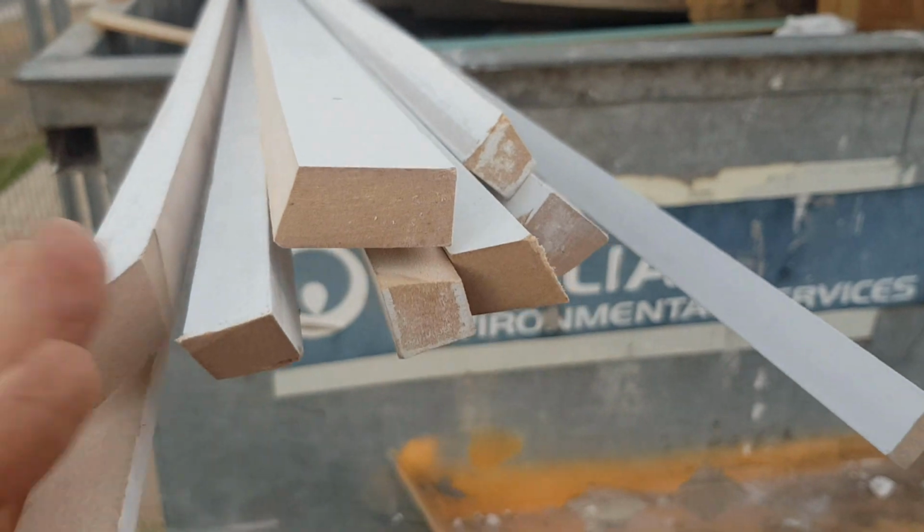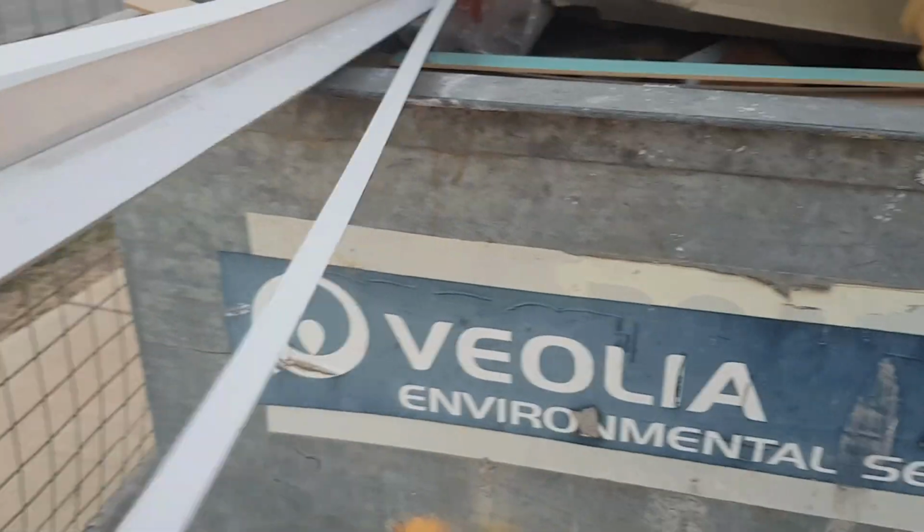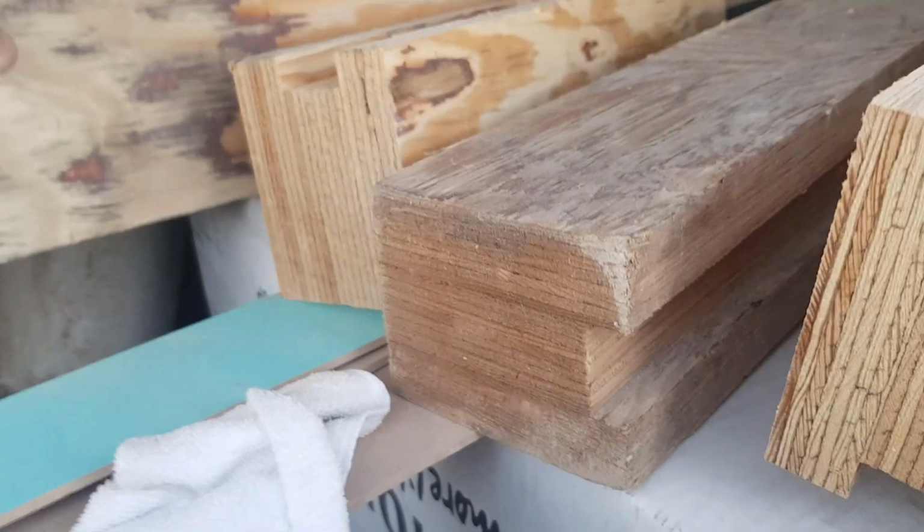Looks like it's just MDF. Not really what I need for my shed. There's some good lengths of it there. Some big blocks here. They just look like they're from pallets or something. Bit of timber, but it doesn't look to be anything of substantial length.